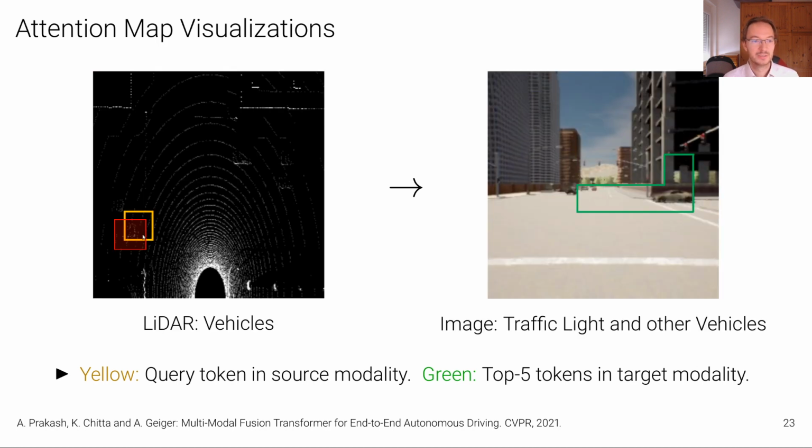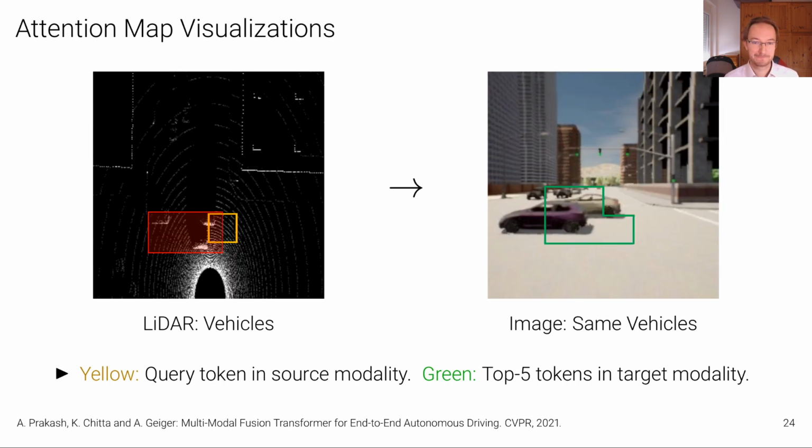Here's another example where we use a query token in the LiDAR modality here in orange, which is on a vehicle. And we observe that in the image where this vehicle is not visible, the model attends to the traffic light on the other side of the road and other vehicles in the scene. And here's another example where now we have the oncoming traffic directly in front of us, where for a particular token in the LiDAR modality, the model actually attends to the same vehicles in the image domain.